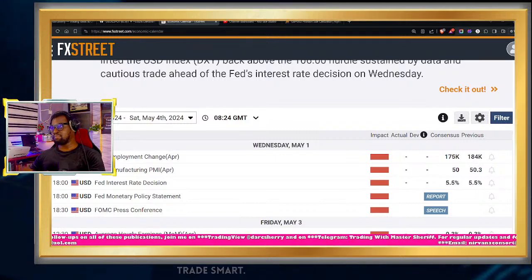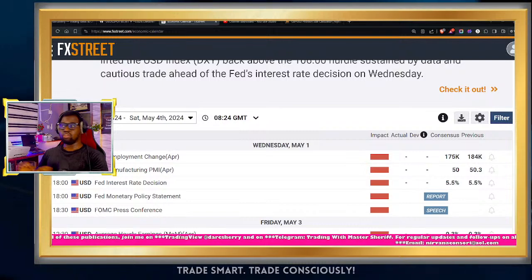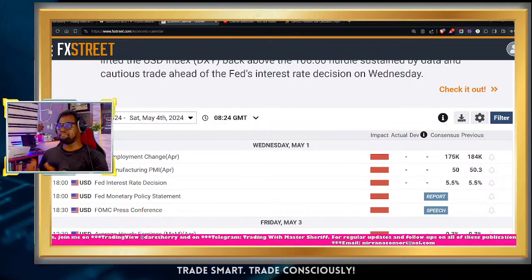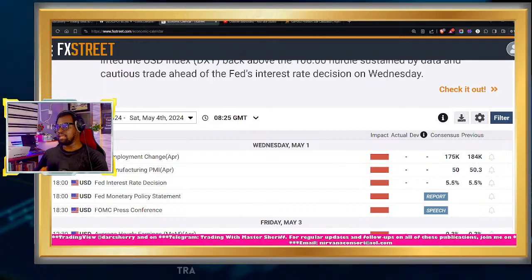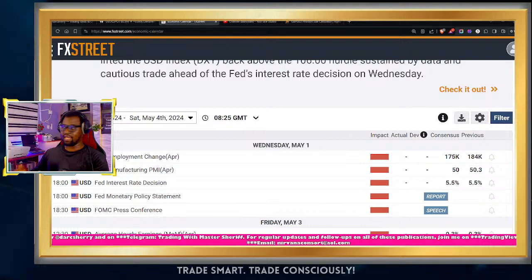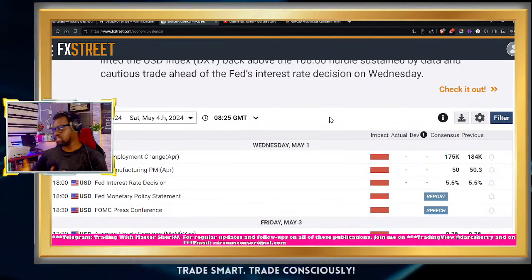And this is a monthly report that provides an estimate of the change in non-farm private employment in the United States. Now, if the figure comes in higher than expected, it shows a healthier labor market, while negative figures may lead to concerns about economic slowdown and weigh in on the market sentiment. And all of this will rub off on the US dollar.